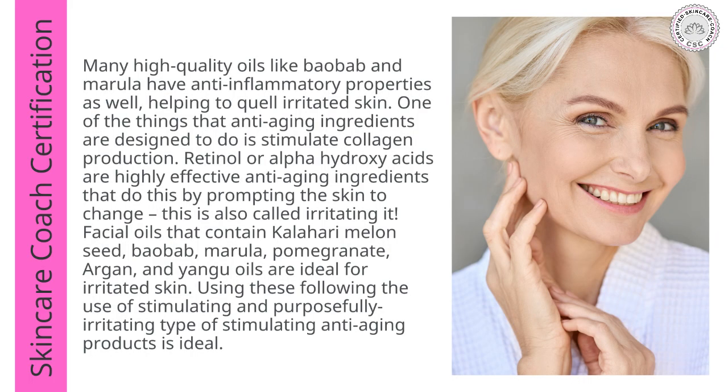Many high-quality oils like baobab and marula actually have anti-inflammatory properties as well, helping to quell irritated skin. What's important is that the anti-aging and antioxidant ingredients are designed to stimulate collagen production. Retinol or alpha hydroxy acids are also highly effective anti-aging ingredients that do this by plumping up the skin to change it. This is called the irritating or stimulating effect.